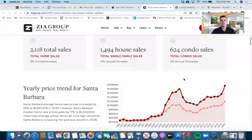All right. So as you can see here, Zia Group compiled a comprehensive breakdown of the annual price trends dating back, you'll see in this graph here, back to 1990. So we can get a great look at how this market compares to previous markets. Let's start here. At the top of the screen, we had a total of 2,118 total sales in South Santa Barbara County. That's a 9% annual increase over last year, which just shows how many more homes were sold over the year.